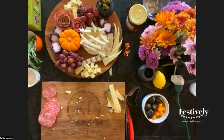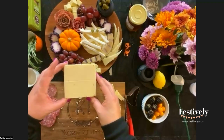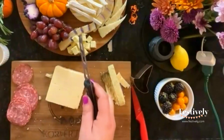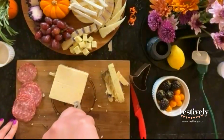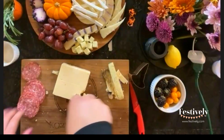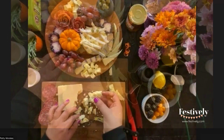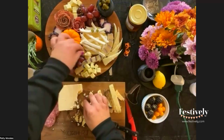And then you should still have your unexpected cheddar, which is also always a crowd pleaser. This is a sharp cheddar and Parmesan blend. It's amazing. And we're going to make some little artisan chunks with this. You can take your cheese knife, this forked edge here, and poke down with your knife and twist. So down and twist, and it gives you these chunks. This is a very crumbly cheese, so it's not hard to do this. And it adds some texture to your board. I'm going to place a little pile right here.